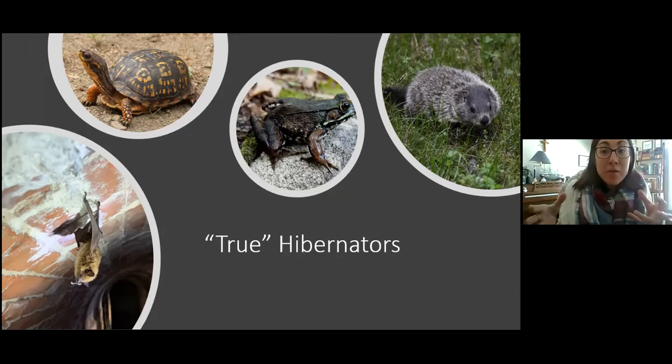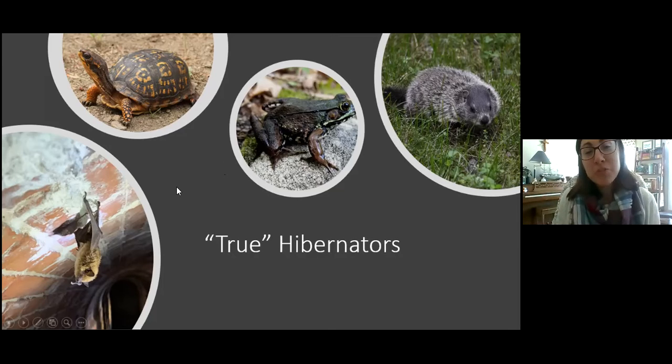And then when it thaws out a little bit, the heart will thaw out and start beating again. And the frog will still be kind of frozen, but it's still alive. So that's kind of, I guess, true hibernation in a sense. And bats will also truly hibernate.